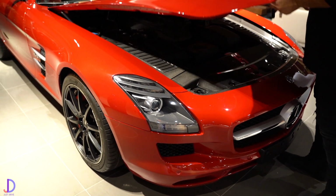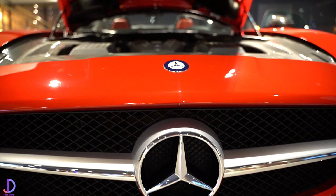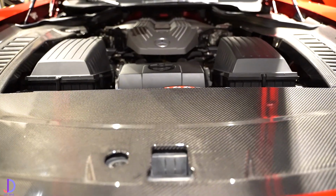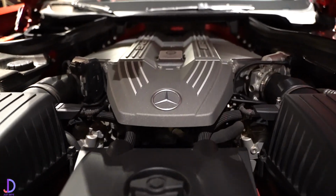I mean, this or a Gullwing? Oh, the Gullwing. Simply because, as I've explained multiple times, to strengthen the rigidity of the car, especially when you remove the roof, there needs to be stronger beams at the bottom. I don't really fit in the car. Yeah. Which is a shame.